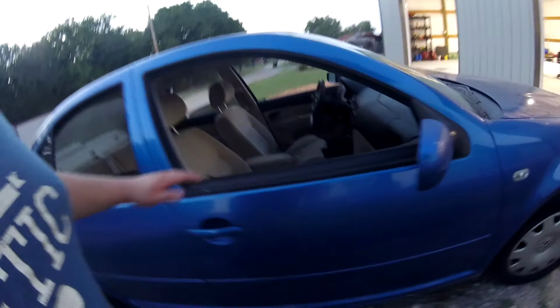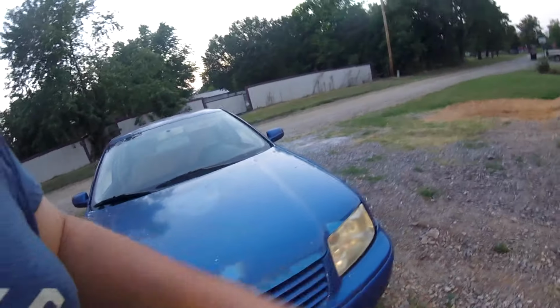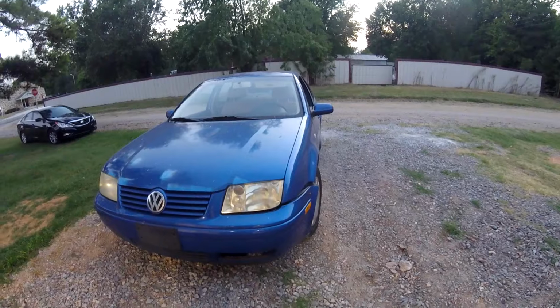But the car is almost ready to go, needs a bath, needs the letters and numbers scraped off the windshield, and then we'll probably send her on the way. Well, need to fix that bumper real quick too. That'll be another video.